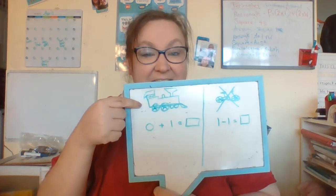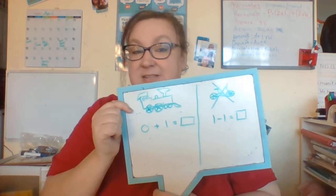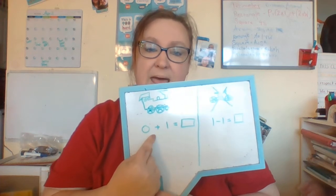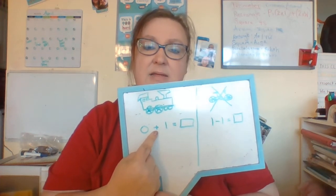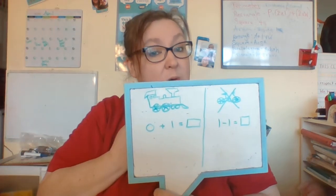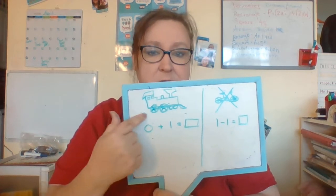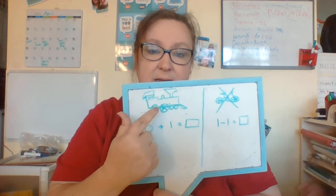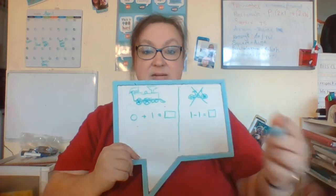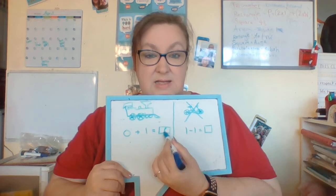This is a, do you know what it is? It's a choo-choo train. I know it doesn't look like a very good choo-choo train, but we're going with it, okay? So we have one choo-choo train. Now, what does this mean? This means to add. And when we add, we get more, right? But this one says 0 because there's no other train plus 1. So we have 1 equals what? 0 plus 1. This is an easy one. You guys will do this one easy. 0 plus 1 equals 1.